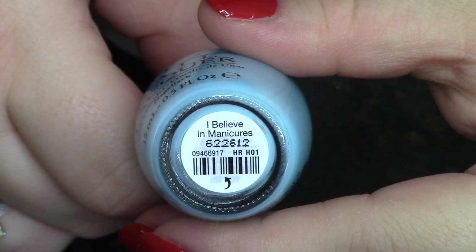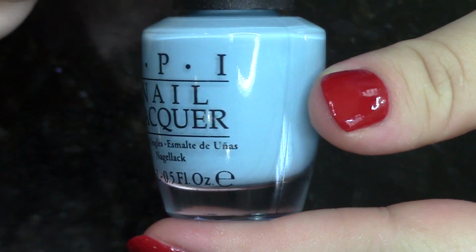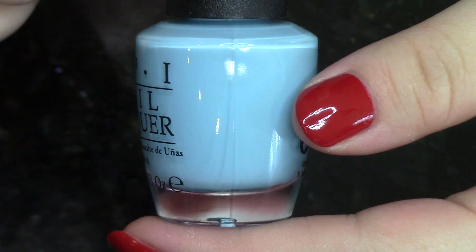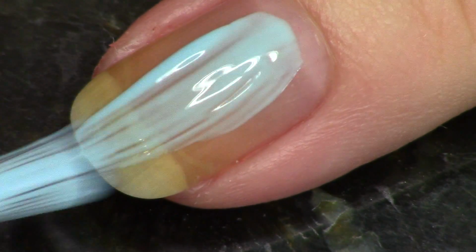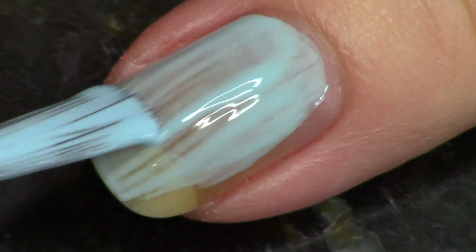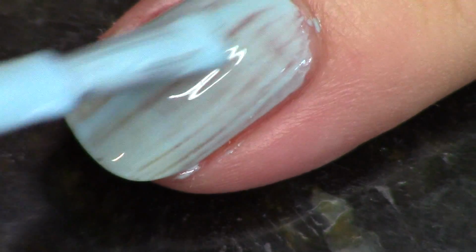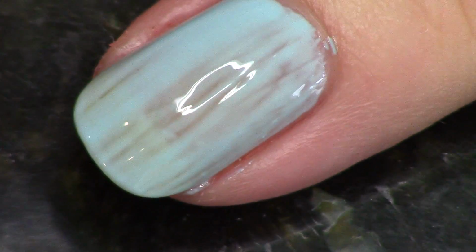So the thing about this polish is I really want to love it so much, and there's nothing wrong with this polish. However, I just feel like they could have made the formula a little bit better. Case in point, the polish that we just looked at, that pink, also has a lot of white in it. Granted, it's a little bit darker of a polish than this blue, but it just went on so much nicer than this.